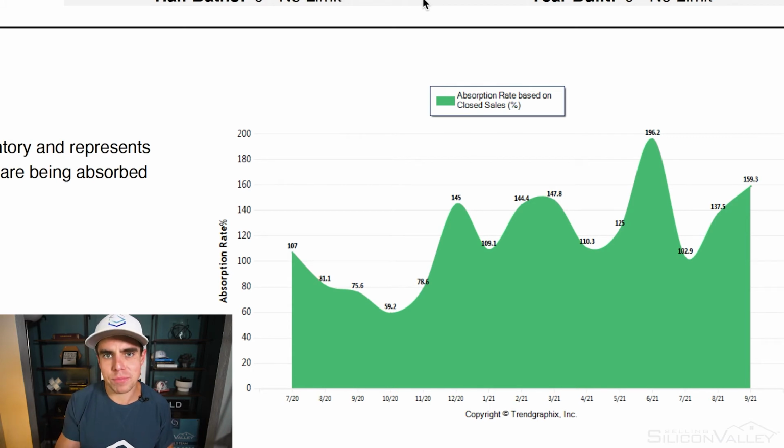The absorption rate tells us that there is so much buffer in this marketplace that if you are waiting on the sidelines for something negative to happen to this market, you're going to be waiting a long time, unless something extraneous comes along that totally shocks all of us, like COVID. But even still, the market survived COVID. So again, what can't this market sustain?